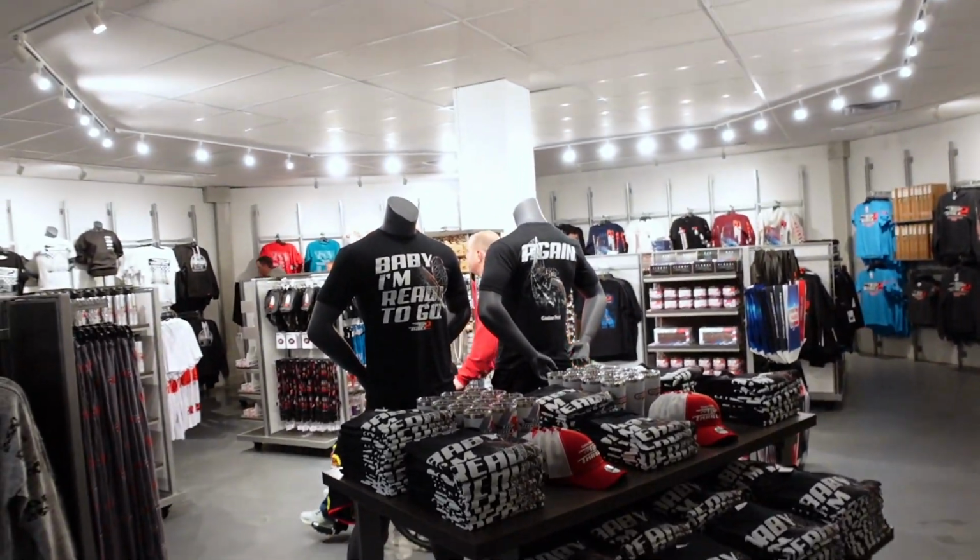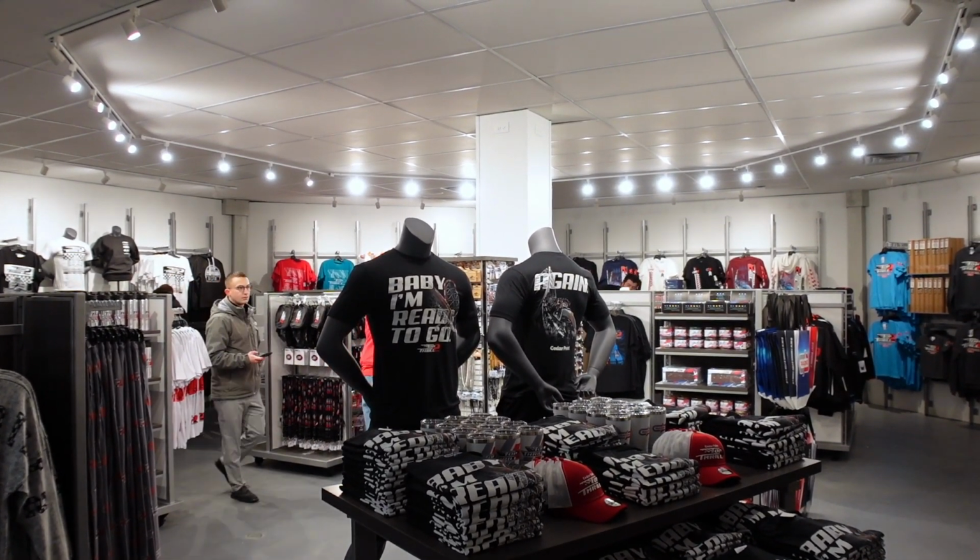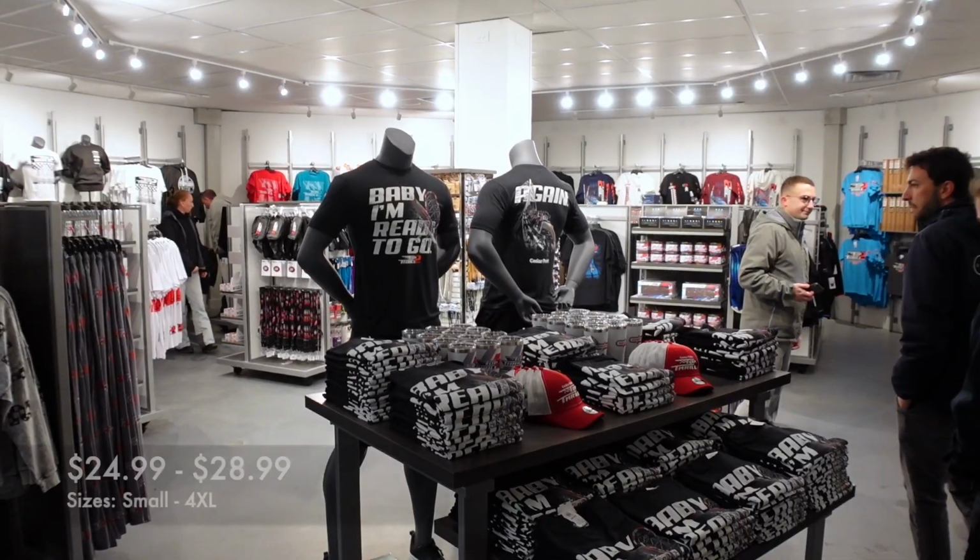It's a little chilly right now at the moment. It's about in the low to mid 30s. So we're gonna wait a little bit till it warms up before we get a chance to go on and ride it. But in the meantime, we're gonna check out the new and improved CP Racing store to check out some new merch. All right, they got a brand new t-shirt with the theme song that has for the original Dragster. Baby, I'm ready to go.